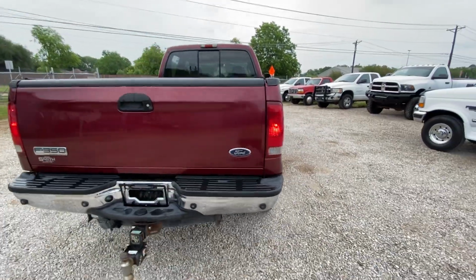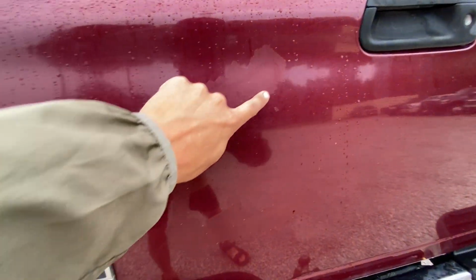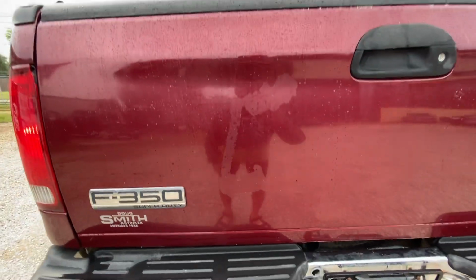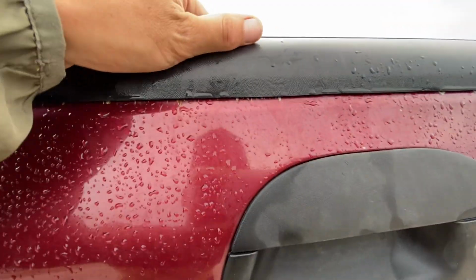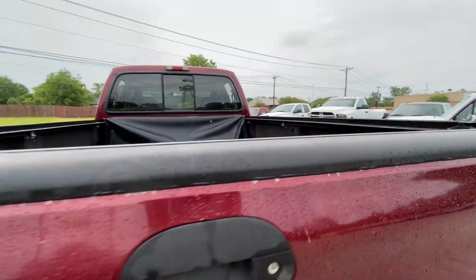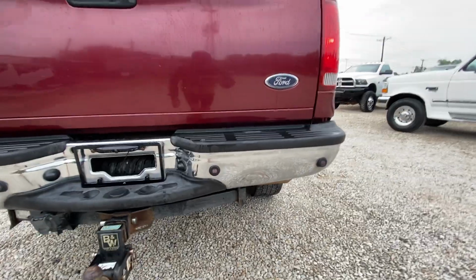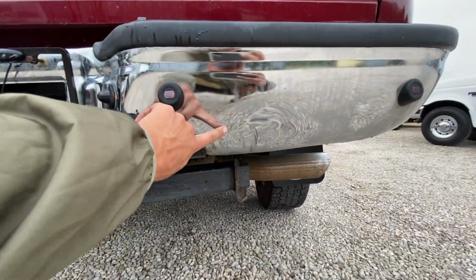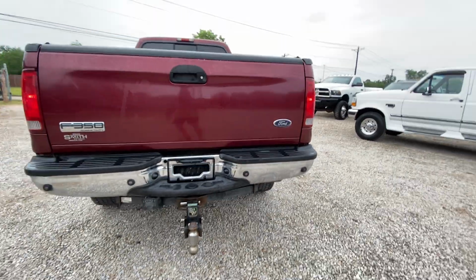Now the tailgate does have a little bit of damage. A little bit of clear coat stuff right here. And where this has been kind of moving, it has rubbed a little bit of the top right here. Slight dent in the bumper. A BMW drop ball.